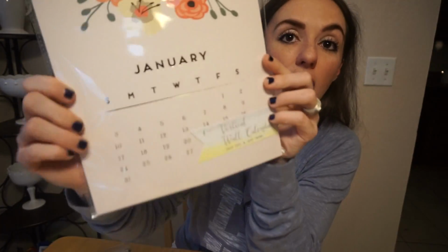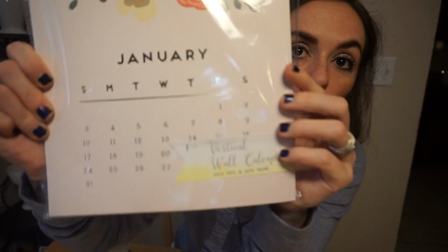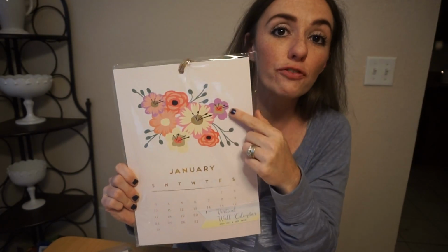So now let's go over to $3 items. Everything there was for $1. These are the $3 items. I love this. This would be a perfect gift. And I'm torn to keep it or give it away. The quality is amazing. It is a vertical wall calendar, gold foil and julep twine. So you hang it with the julep twine and look at the gold foiling. Oh my goodness. I went with the floral design.